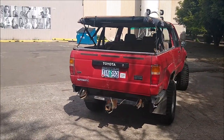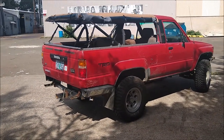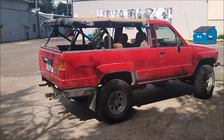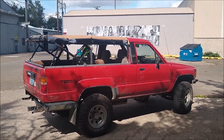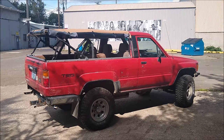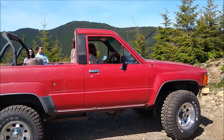I'm not going off-road with it very often. The first day I got it, I did. I took my family up the hill, and got up a rock face that I wasn't able to get up with my third-gen 4Runner that I had for a while with the factory rear locker and all that. This thing got right up it, man. It was awesome.